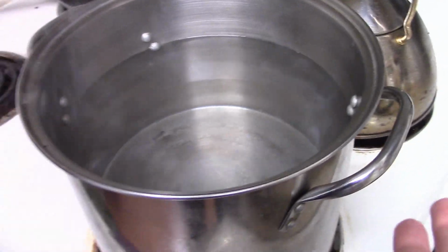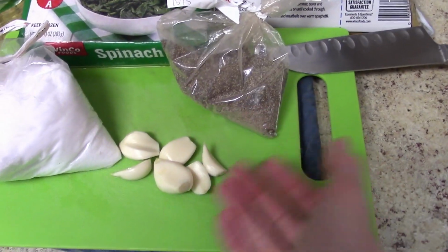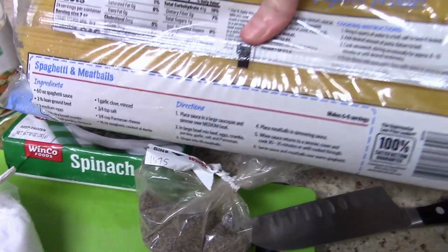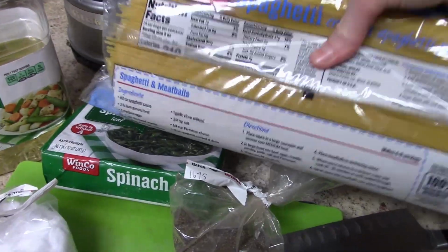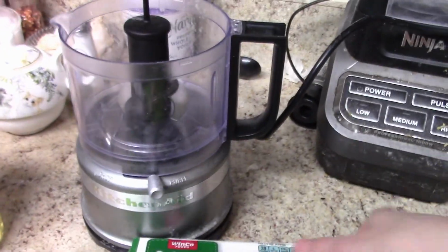The shushing sound in the background that you might be hearing is a pot of water that I'm bringing to a boil with some salt. I also have some more salt and pepper, another 1/3 of that entire head of garlic. And I'm going to be using 3,500 calories total of this spaghetti, so I'm going to be using about 70% of this package. I'm also going to be using this little guy to puree this.